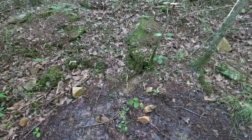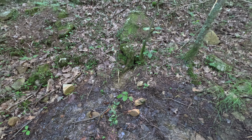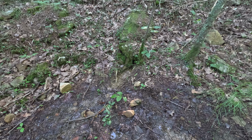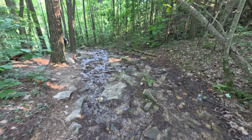It must have rained a lot the night before we got here, because the falls have a lot of water in them, and here you can see a spring, water oozing out and going down the trail.